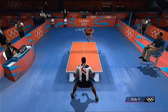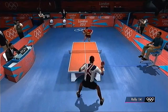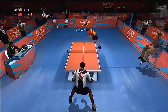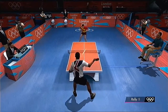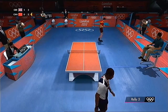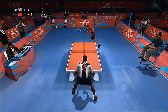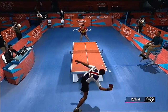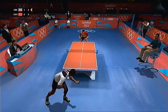Big swipe for the forehand. That backhand will test his opponent. They're piling the pressure on. They take the point. Where can they go from here? One, three. Two, three. He seemed a long way out of position there. There was just no way he was going to return it.